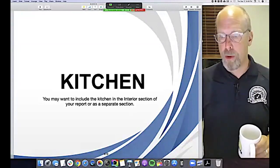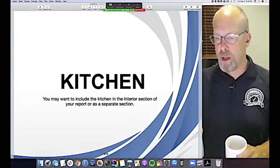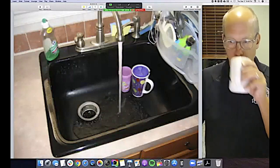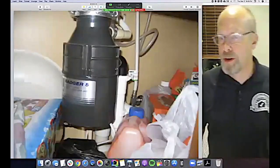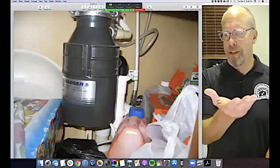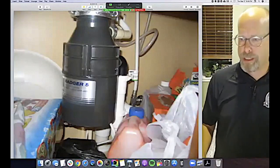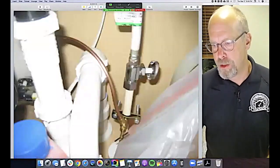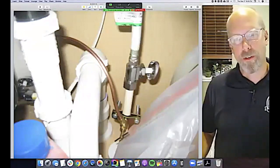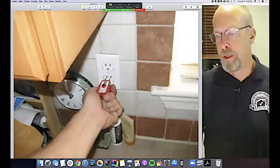And the kitchen, you may want to include that section in the interior part of your report or as a separate section. I do it as a separate section. Run hot and cold water at the sink, garbage disposal, look for leaks, use my hand and rub the underside of a valve. And if my hand comes out wet, that is an active leak. And there's the connection for the refrigerator ice maker, probably, yeah, on water line, because it's on the cold.